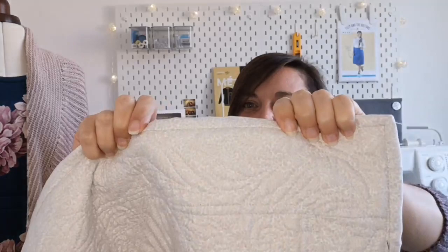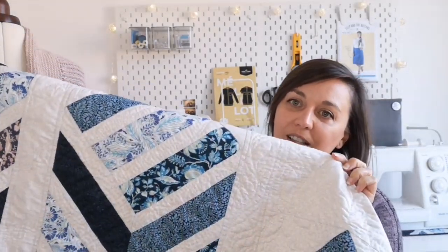The only thing I'm not very happy with is my binding, because I attached one side, I folded it over, and I just went and machine stitched the back. And really, what I should have done is hand stitched it, because you can see some bits there, maybe you can see it, where I've missed the ditch on the other side and gone a little bit over. It's not a huge mistake, but there's a lot of work that's gone into this, and it's really nice fabric as well. So it just attracts a little bit. So that's ready to keep me warm in winter time.